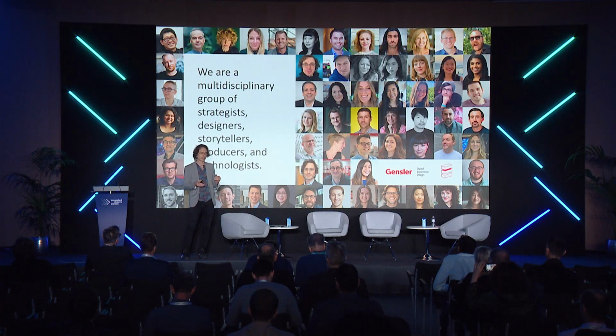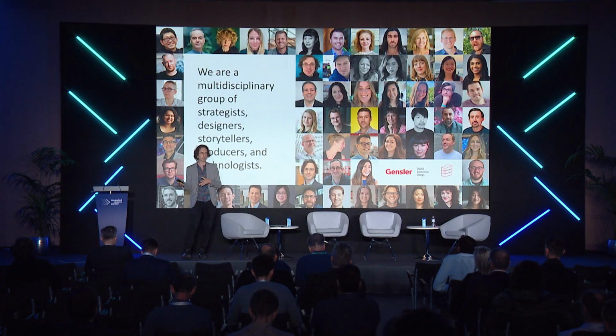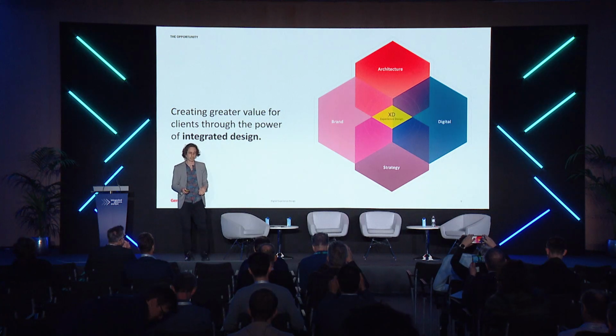So it's not the architects and interior designers make a beautiful space and then you throw a screen on the wall. It's really thinking about the whole experience from the human first, and then designing the tools, the technology, the content, the interactions to support it. Not an easy task. I'm sure that many of you face some of the challenges of an integrated design process on a regular basis, but there are some tricks to really making it work. We really think about the integration of brand, architecture, digital strategy to really support that experiential design.